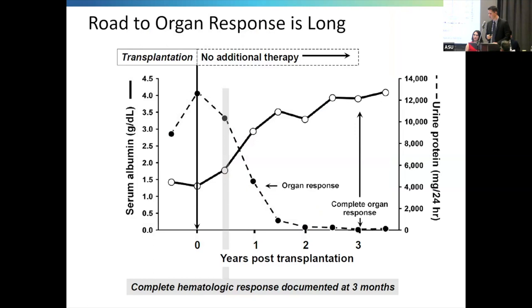So, this is just to highlight, there is a disconnect between hematologic response, in terms of watching those light chains go down, and time to organ response. Dr. Leaf, who's a nephrologist in Rochester, has really pioneered and been a very big advocate for this term, what we'll call delayed renal response. But this is a specific case where it was a patient who went through an autologous stem cell transplant. That's the time zero on the bar.